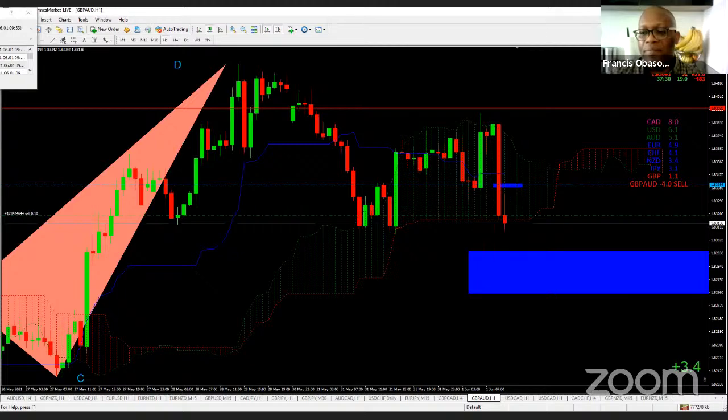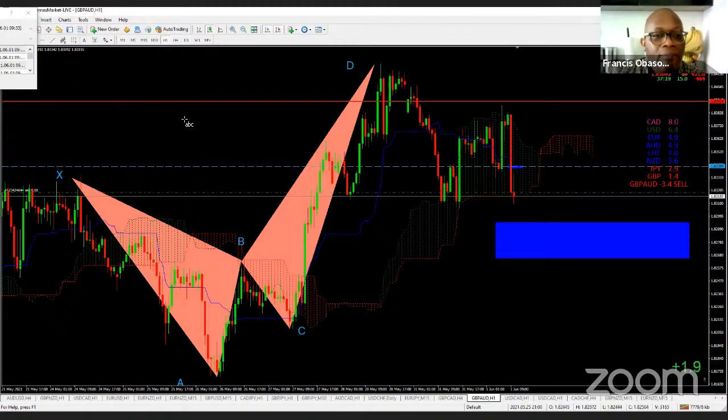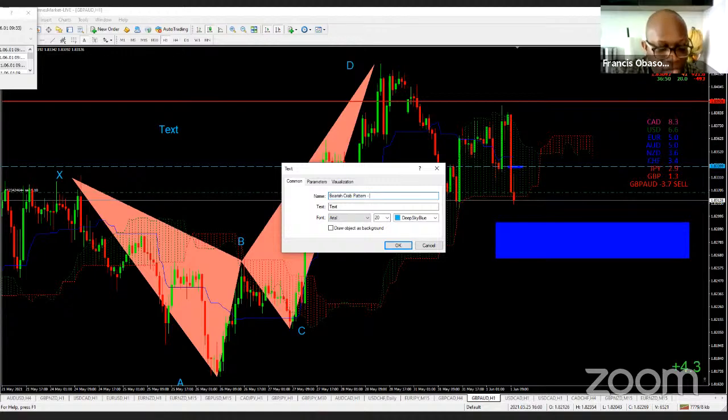Let's go to the lower time frame. So you can see what's going on here. This is a bearish crab. Let me mark it there. I'll be telling you where my target, my profit target is. A bearish crab pattern. And it was marked up on the H4 time frame.